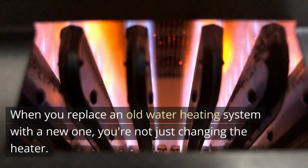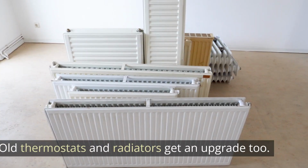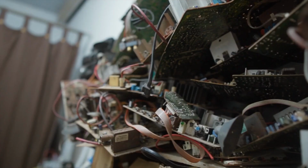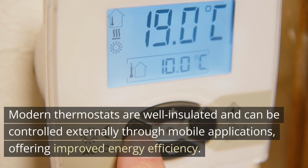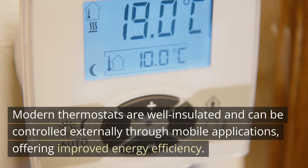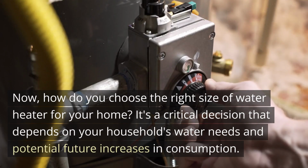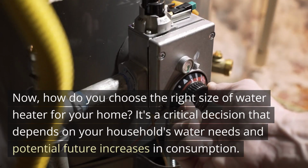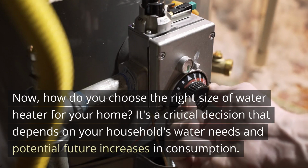When you replace an old water heating system with a new one, you're not just changing the heater. Old thermostats and radiators get an upgrade too. Old systems can be inefficient, costing you more to keep them running. Modern thermostats are well insulated and can be controlled externally through mobile applications, offering improved energy efficiency. Now, how do you choose the right size of water heater for your home? It's a critical decision that depends on your household's water needs and potential future increases in consumption.